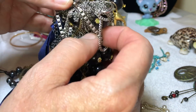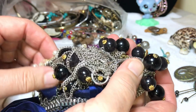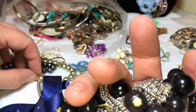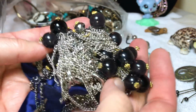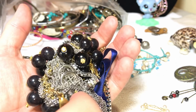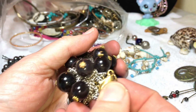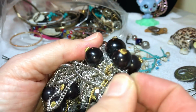And here's another big massive mess. These feel like they're glass. And I have never seen a tangle like this. Those beads are like a dark black or purple. I'm not sure if they're glass or stone. I have to investigate that further, and I don't understand why it's such a tangled mess. I really can't figure it out.